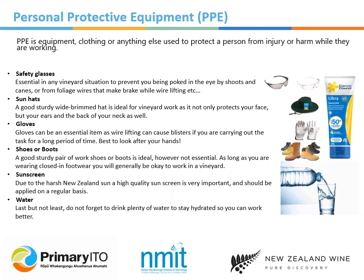Apply sunscreen regularly. At any break that you have through the day, be it morning tea, lunchtime, afternoon tea, make sure you're reapplying your sunscreen. Water. Stay hydrated. Drink plenty of it. Make sure that you're always drinking water. Stay hydrated and you'll find that your workday will progress so much better.